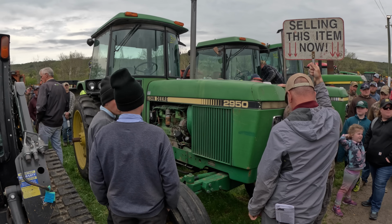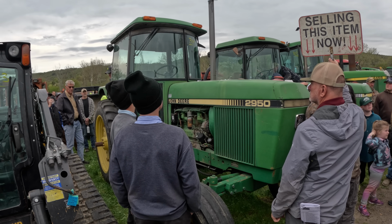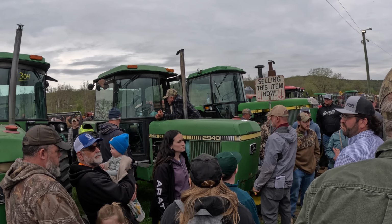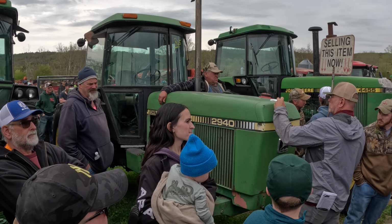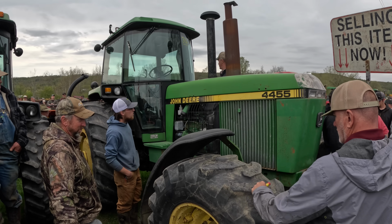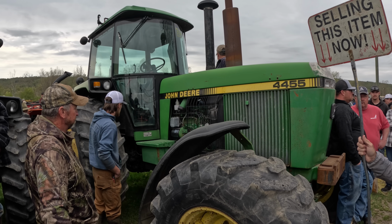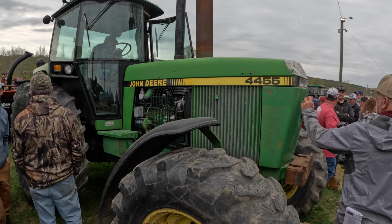1977 John Deere 2950. 25,000 down, ready to buy 20,000. 16,500. Now the 2940 here. 40,000, 30,000, 7,500, 10,000. $9,700. 12,500. At 10,000, 12,500, 15,000. Wow. $17,000. Prices seem soft to me compared to usual, especially at this auction with so many bidders.